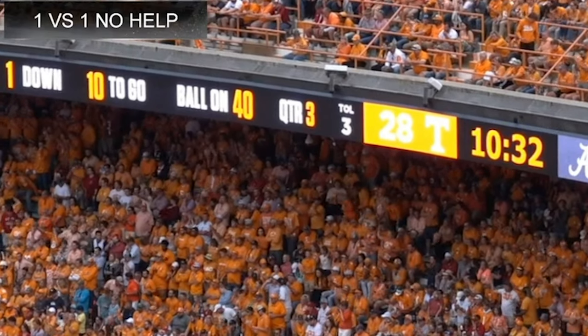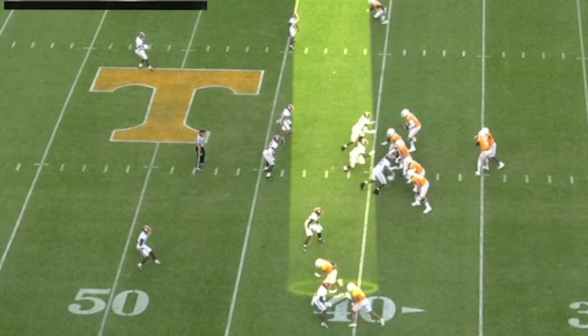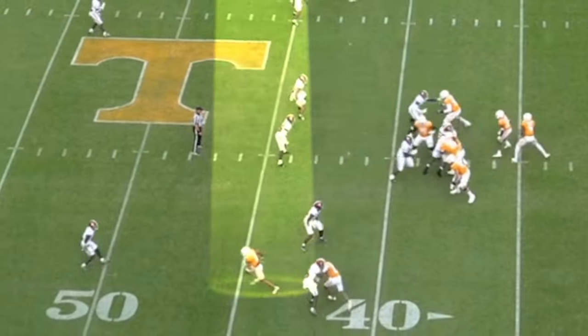All right, for this next play. Yeah, one-on-one with no help. He's one-on-one with this safety here. Got man at the bottom, and he's really in a situation where the safety is kind of at his mercy. And there's not a lot of nuance to this route. It's an out and up. You don't see a great out, but he's just so fast and he has so much room to work with that he runs away from the safety.